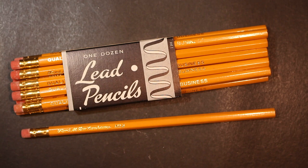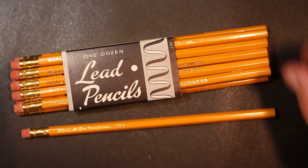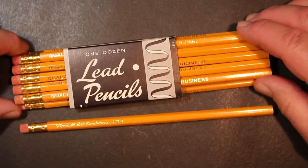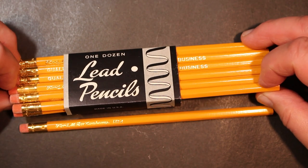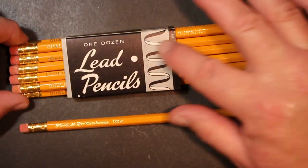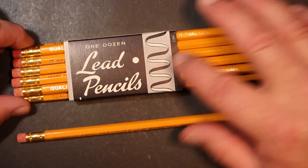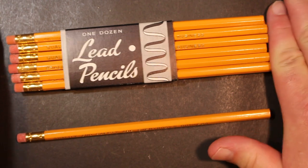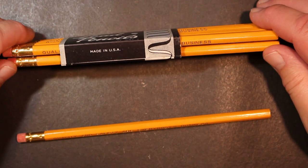Today, we're going to look at a vintage pencil. A buddy of mine was cleaning out a house here in the Detroit area and came across these pencils. And there's a dozen of them here. I've pulled one out, but it doesn't look like it was ever used. The wrapper is cardboard, the sleeve says one dozen lead pencils made in USA. Of course, we know there's no lead in these pencils, but that's what they say.